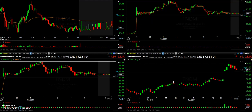TNTM, it's been obviously trading in that channel. It still has, I'd say, maybe $1 or so. You're going to find a little bit of support from a gap up day. Then you have obviously that gap to fill. But I anticipate another red day for TNTM.